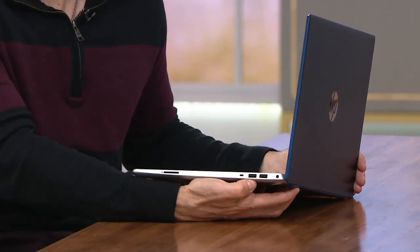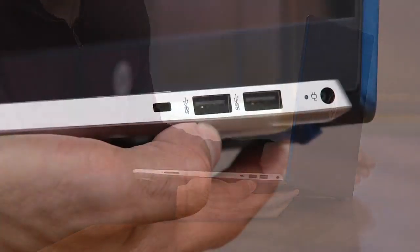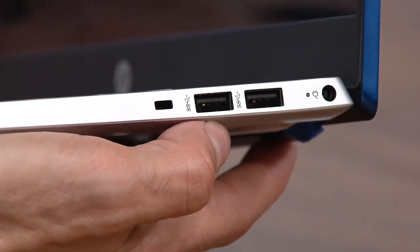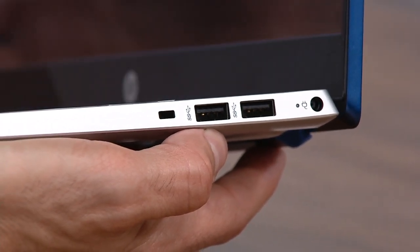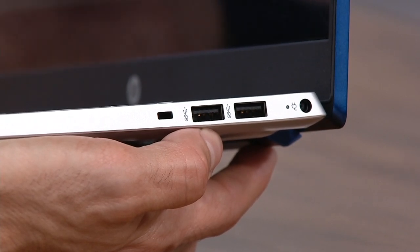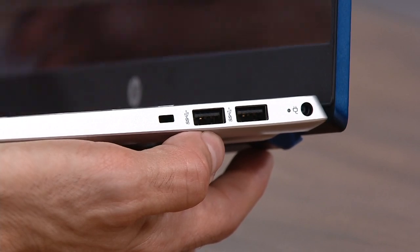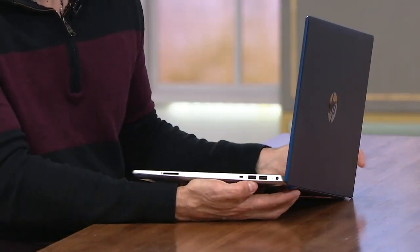Exactly, and this is that SuperSpeed USB that you might have heard me talk about. It's 10 times faster than the regular standard USB. That's important because if you're transferring files back and forth on your computer, you want them to transfer quicker. You don't want to have to wait a couple of minutes for things to transfer. And let me tell you, I transfer a lot of stuff to my computers on a regular basis. I love the fact that we have SuperSpeed USB ports.